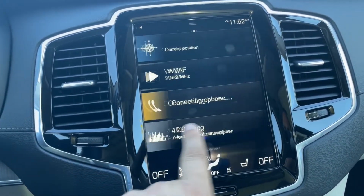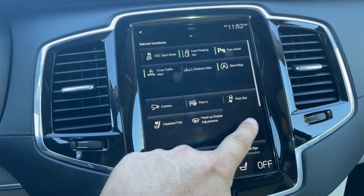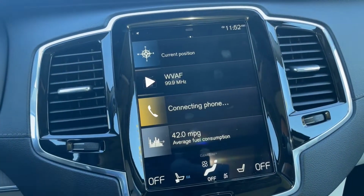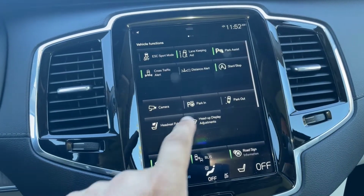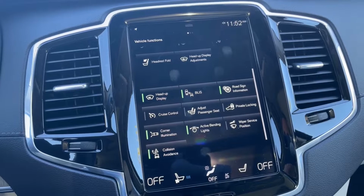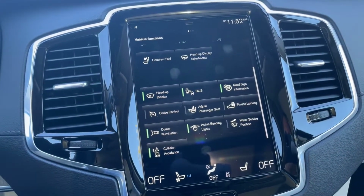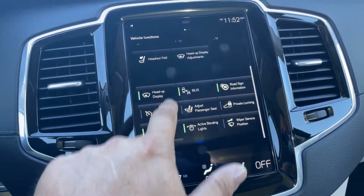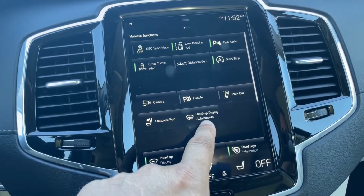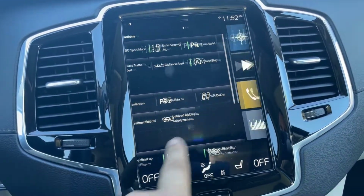One thing I like about Volvo is how simple the screen is. You have three screens essentially. This is your main screen. Swipe over, this is all the stuff with the car. So if you're wanting to turn your cruise control on, operate that heads-up display, turn it on, turn it off, roadside information, all this stuff is going to be here. Heads-up display adjustment, park in, park out. It will assist you in parking.